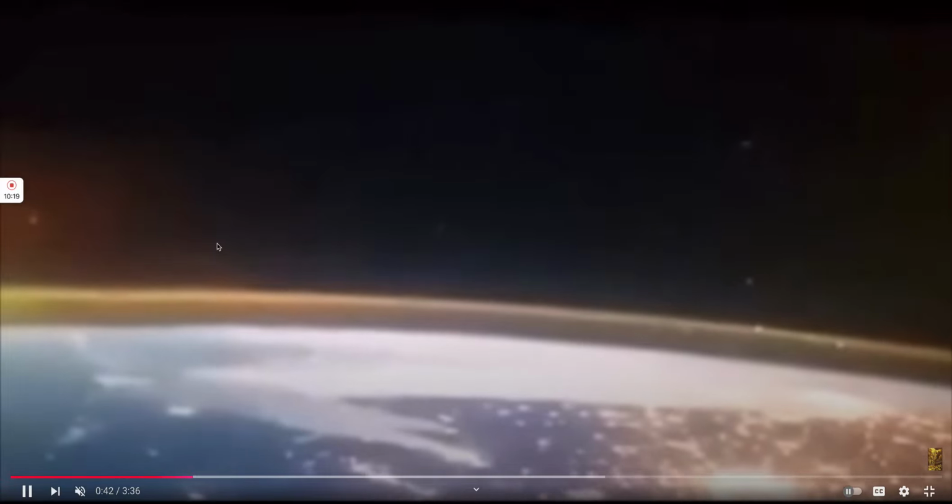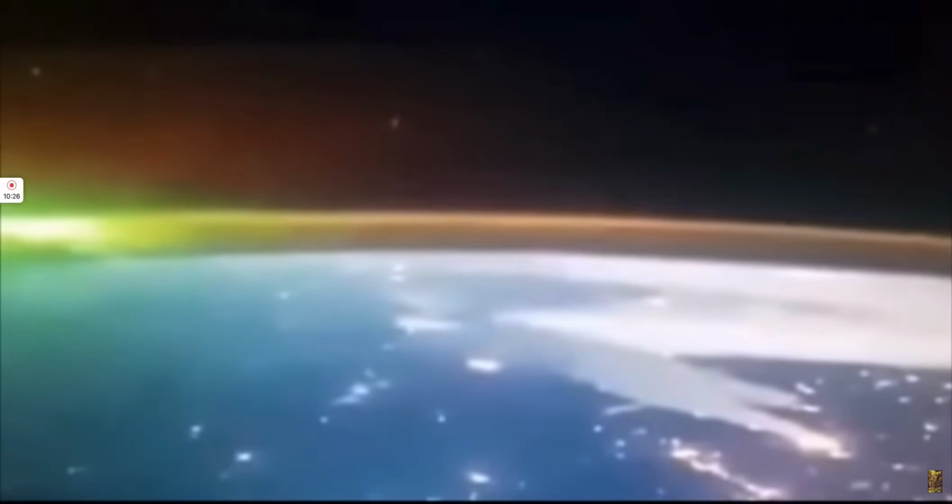Sorry about that. You know what? I'm going to start the whole thing so you guys get context of what's going on. But this obviously seems to be taken from the International Space Station. Look how high above the planet they are. You can see this definitive atmospheric line. Based on the way the camera is moving, I believe someone is hand holding a camera.